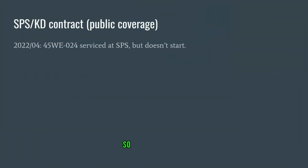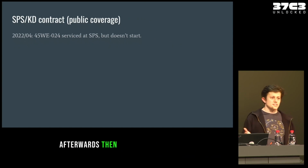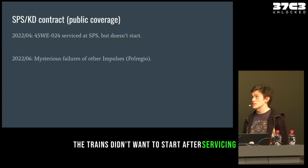So, let's look at the public timeline. The servicing started with the number 24 train. The workshop took apart the whole train, sent the parts to the manufacturers, and then assembled the train back. But the problem was that the train didn't start afterwards. Then they took another train for servicing, and it was the same. The trains didn't want to start after servicing.